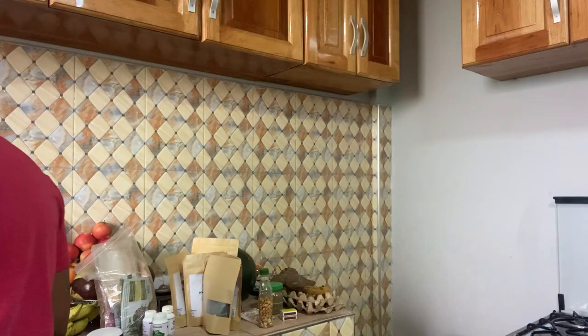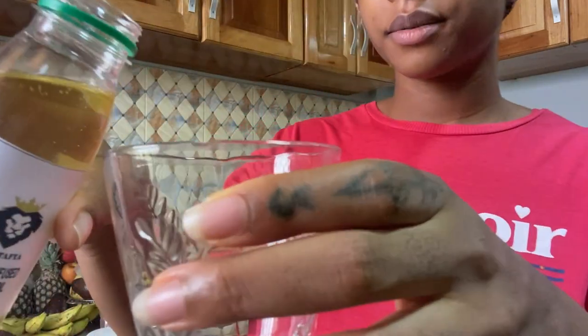And then I'm going to just make myself a pineapple coconut drink. So I'm gonna use one of these glasses. I guess I'm gonna pour until it gets somewhere around here.